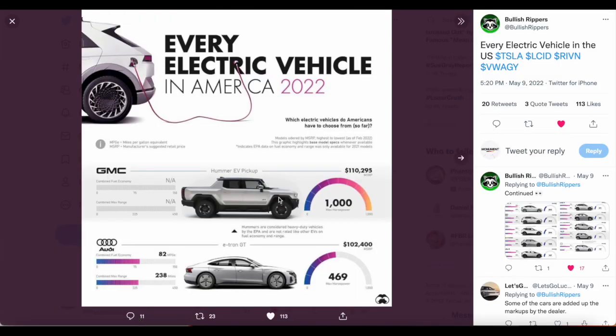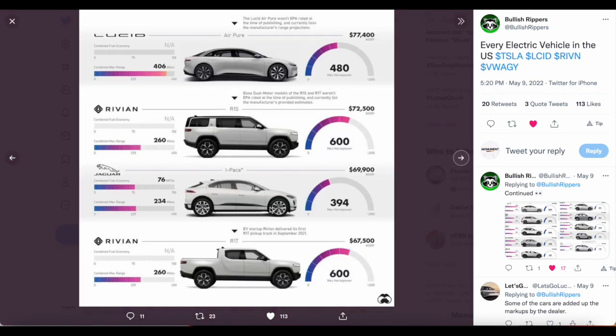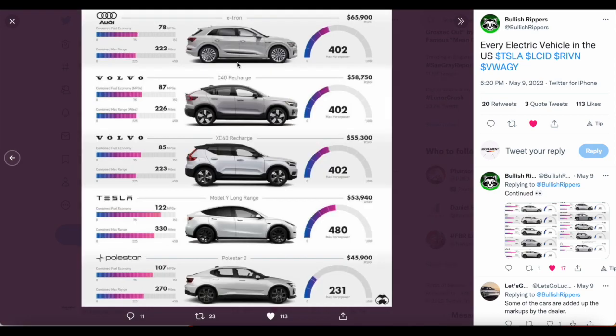The next thing I'd like to show you is a few electric cars, basically every electric vehicle in America in 2022. This is how they compare when it comes to max horsepower and cost of the vehicle as well. Starting with the Hummer, and that's the electric Hummer, then the Audi e-tron GT. We've got things like the EQS, and the Tesla Model X, Tesla Model S, and the Taycan of course. So as we go down the list, obviously we get to Lucid, Rivian, Jaguar, and the Rivian R1T. And eventually we'll come across the e-tron, the Volvo C40 Recharge, the Volvo XC40 Recharge, the Tesla Model Y Long Range, and the Polestar 2. Max output of horsepower 231, price comparison to the Tesla Model Y. You can see it right there for yourself.